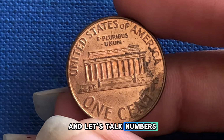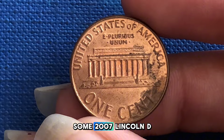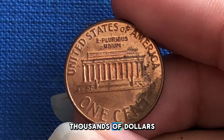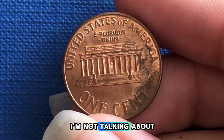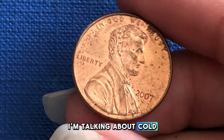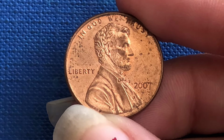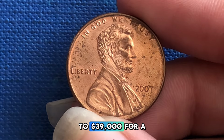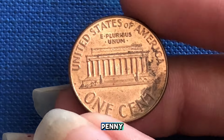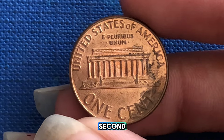And let's talk numbers, because this is where jaws start to drop. Some 2007 Lincoln D proof pennies have recently sold at auction for thousands of dollars. I'm not talking about $100 here or a couple hundred there. I'm talking about cold, hard cash in the range of $2,700, all the way up to $39,000 for a single coin. That's right. One little penny. $39,000. Let that sink in for a second.